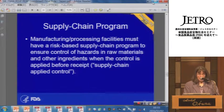So this means that a manufacturer is getting in a raw material or ingredient. There's a hazard associated with that raw material or ingredient. The facility is not applying a control for that hazard. Someone later in the food safety chain is not delivering that preventive control. The hazard has already been controlled prior to receiving the raw material or ingredient. And in this case, the manufacturer or processor has to verify that that control has been applied and the raw material or ingredient is safe.